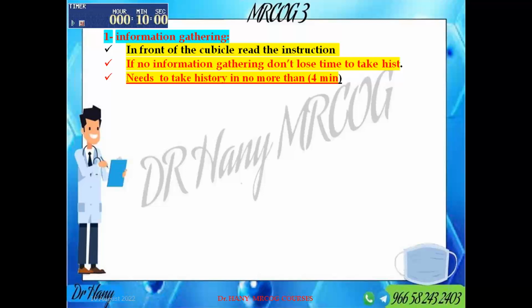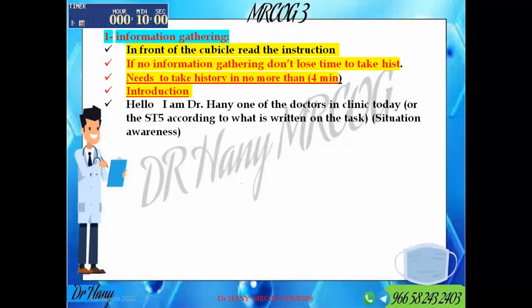How to introduce yourself? You should have a template. I used to enter the station like this: I am Dr. Hani, one of the doctors in the clinic today, and I fixed the template. How it's written inside, what is written outside in the task.